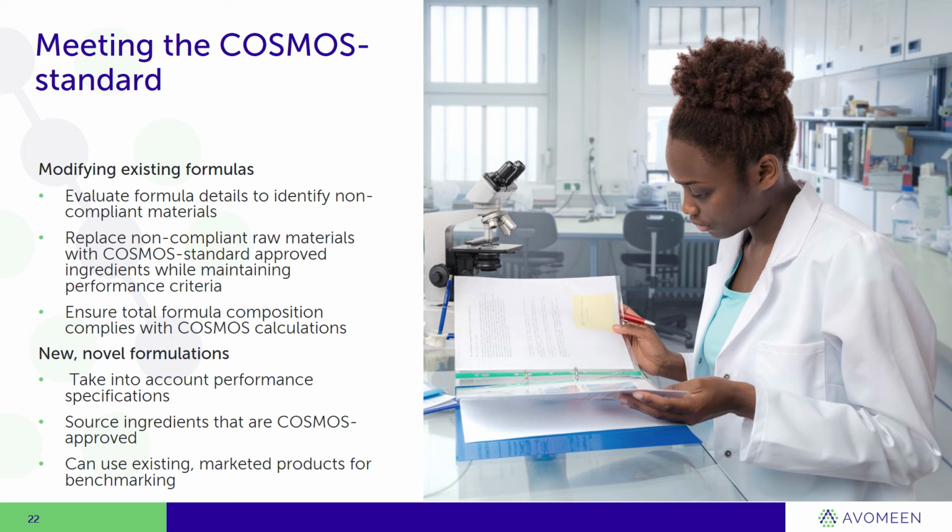Well, there's a couple of different ways, and one of them is modifying an existing formula. So if you or your company has a very successful formulation on the market, and you're looking for a new innovative or marketing edge, then we can take that formulation and refresh it and take it to the next level by swapping out different raw materials to create a Cosmos certified final product.